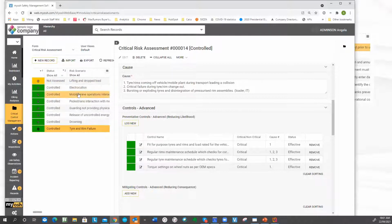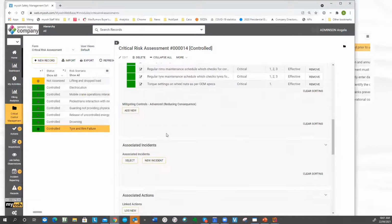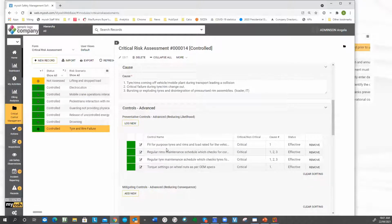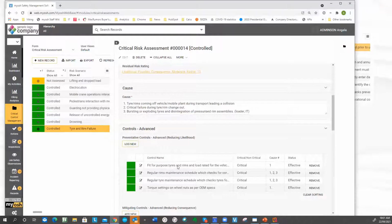But what's going to happen through the session today is as things begin to fail, so I'm going to do some inspections and observations and different things, and things will start to fail, and these things will start to change color, and the critical controls will also change status and start to change color. So at the moment, you can see everything's looking pretty good. My controls are effective. This particular critical risk and the other ones here, apart from the not assessed one, are controlled. Okay, so if I go into, say, one of the critical controls.